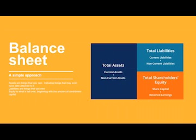As I mentioned before, it has assets, which are things that you own, like cash, accounts receivable, inventory. Those would all be considered current assets. And the reason they're considered current assets is because you can convert them to cash within a year. And that's a year from the balance sheet date. So if your balance sheet is December 31st, 2018, anything on there that you can turn into cash within 1 year, which would be 2019, that falls under current assets.